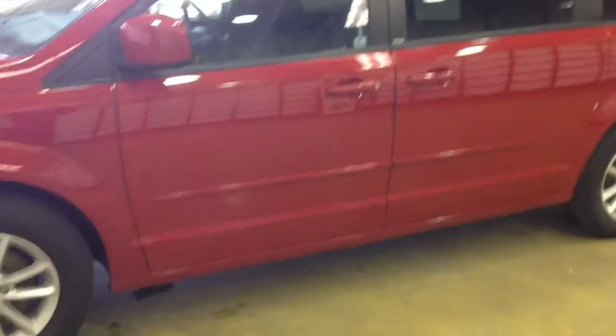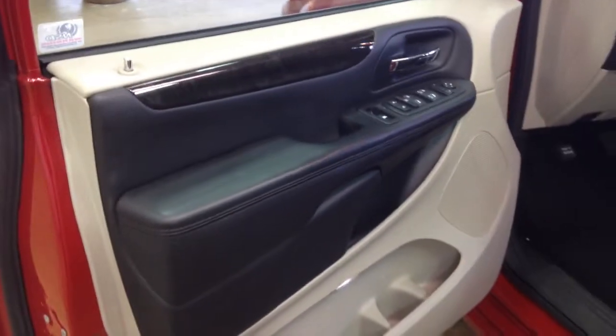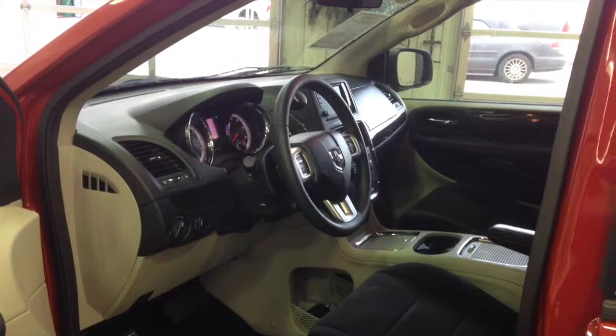Going to take a look at the interior. Alright, the interior is black. It has gray stone, two tones in it. Also has this dark ash wood grain.